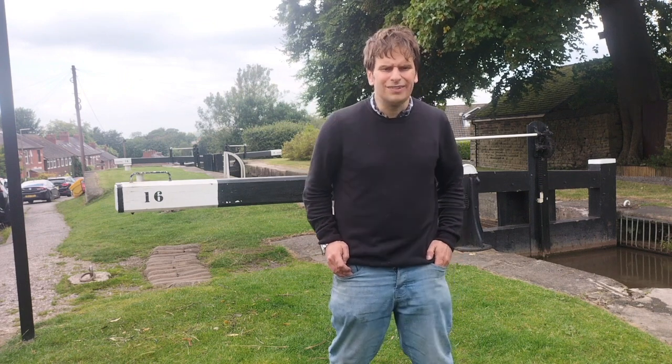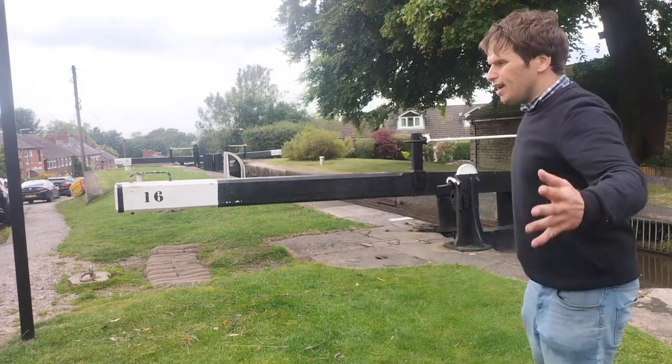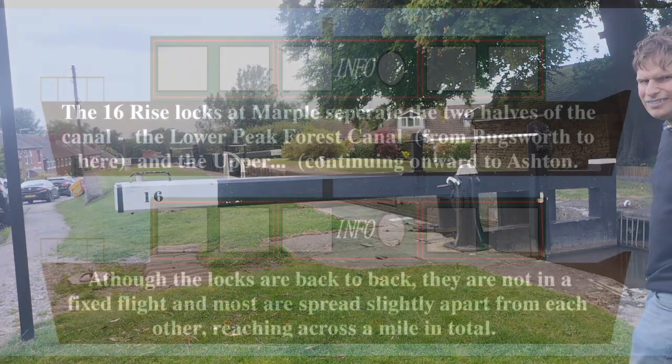You're probably wondering if we were ever going to get any locks on this journey. Well, it's time for the hungry of you to finally see your needs satisfied. We've got straight behind me here a whopping 16 of them.